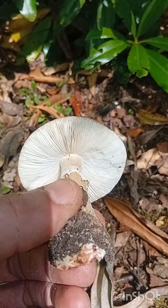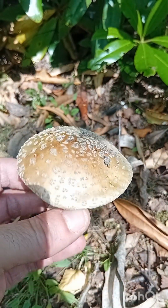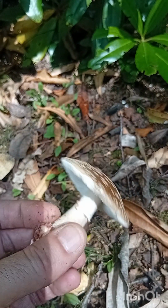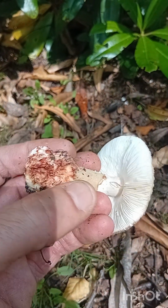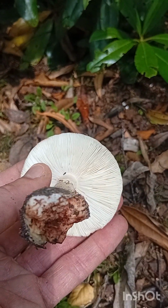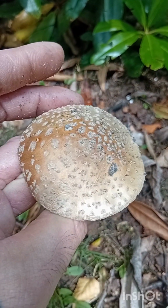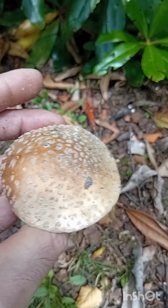Take a look under there. As you can see, it grows from an egg sac. They're white underneath. You can get them confused with the panther cap, but I'm 100% that that's the blusher. As you can see, it's turning a funny red colour from the stem. It's gone quite a pink colour. It's grown from the egg sac. Beautiful gills on it, and that's actually the blusher. Has to be cooked really well. Can cause anemia. Please be careful out there, guys.